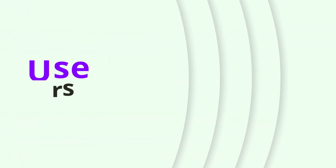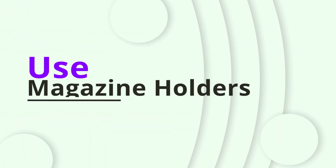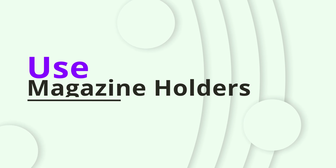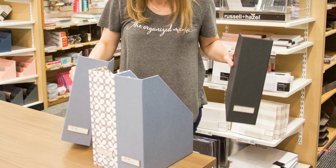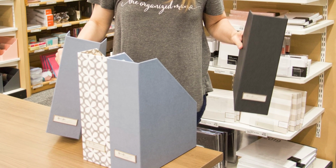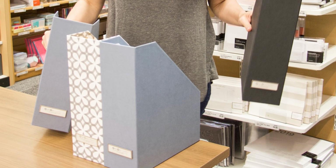Now, another hack is to use magazine holders. I love magazine holders because you can give each magazine holder a specific purpose and then dump your papers right in that magazine holder, making it really easy and effective for you to keep up with the paper clutter and keeping it off of your desk, giving it a specific spot to go, and making it really accessible for you to find it later on.